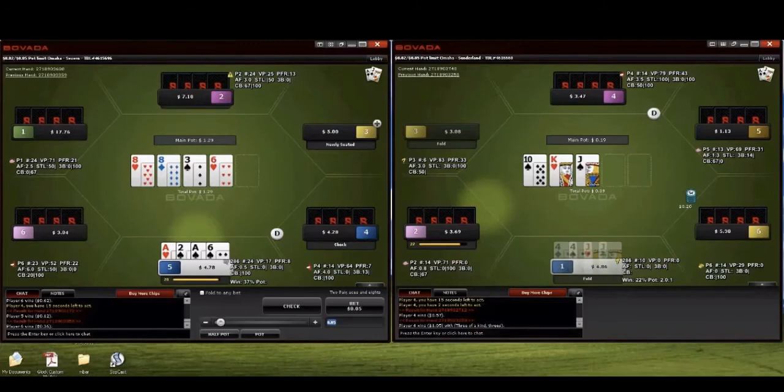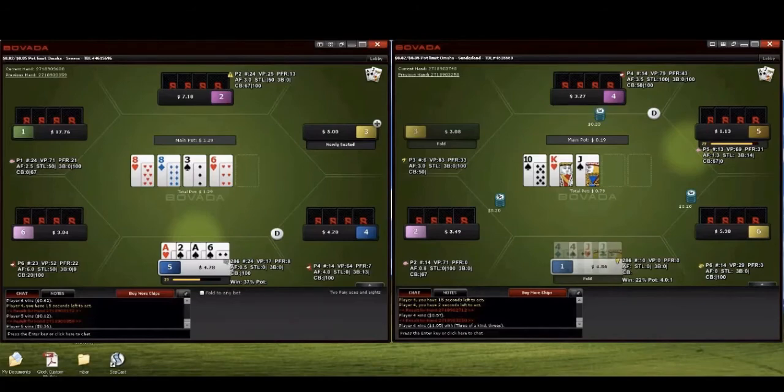Table number 2 had a set, but no, it's still a good fold, because that's such a wet board in a multi-way pot. Someone could have had ace queen or maybe top set of kings, because these players do play passively. Even if they have top set, they will just call or check back.